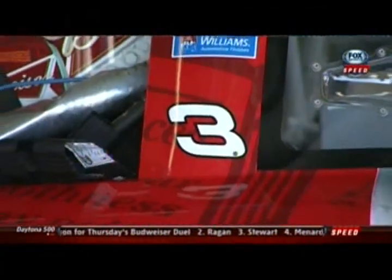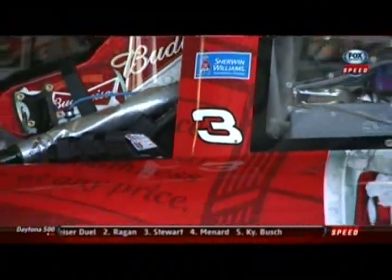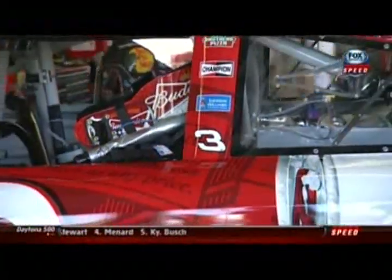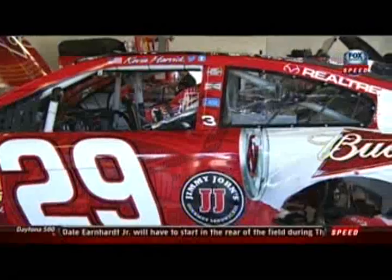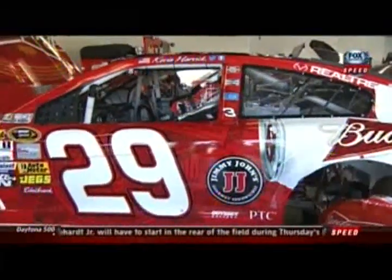Well, of course, when Mikey won his first Daytona 500, he did it driving for the late, great Dale Earnhardt. Twelve years ago, we lost one of the legends of NASCAR and one of the truly great champions of all time. Haggerty presents Daytona Classic Moments.